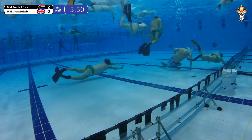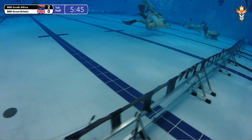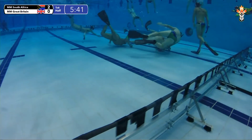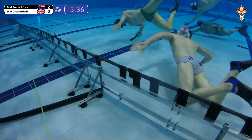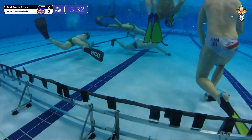Advantage being played for South Africa. Passed it on to Dirk Tromp, and he's gunning it away up the wall. Yeah, you see Richard Adams just come down, put a defensive presence in. And it's Lee Beard who emerges with the puck. Good effort there by GB, staying composed under that pressure. Trying to find support.